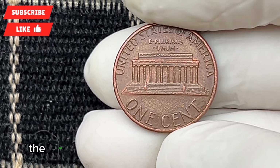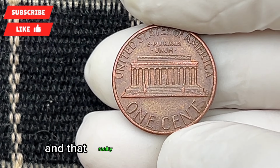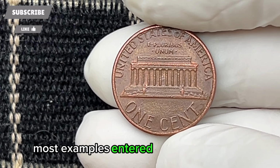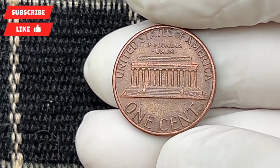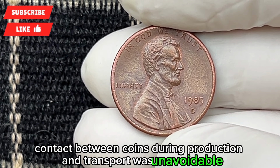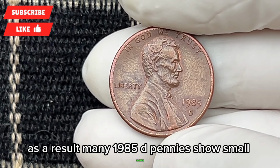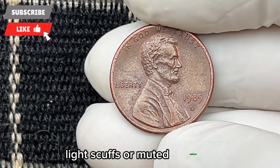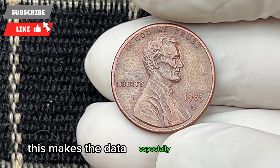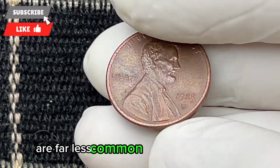Because of this, the 1985 D penny was never intended to be carefully preserved, and that reality shaped its future as a collectible. Most examples entered circulation almost immediately. Contact between coins during production and transport was unavoidable. As a result, many 1985 D pennies show small marks, light scuffs, or muted surfaces even when they appear barely used. This makes the date especially interesting to collectors, because high-quality survivors are far less common than the production numbers would suggest.